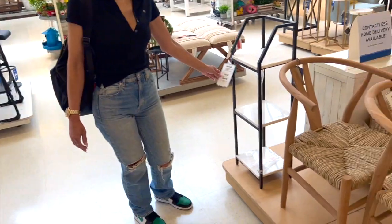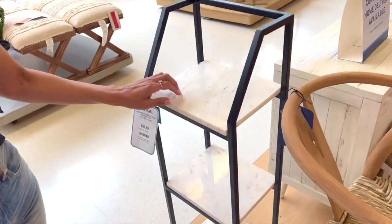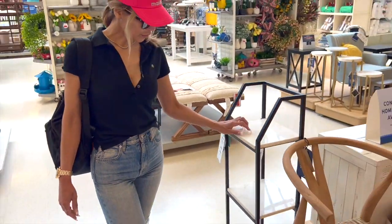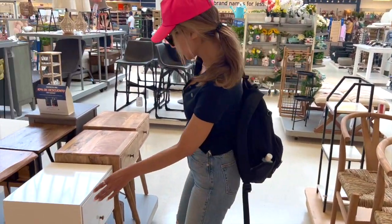I like this. This is really cute right here. This is a good find. It looks like marble. Deal of the day. Uh-huh. We found it right here. Here it is. Nice. Originally $95. Wow. Real marble. I like this. This is cute too.